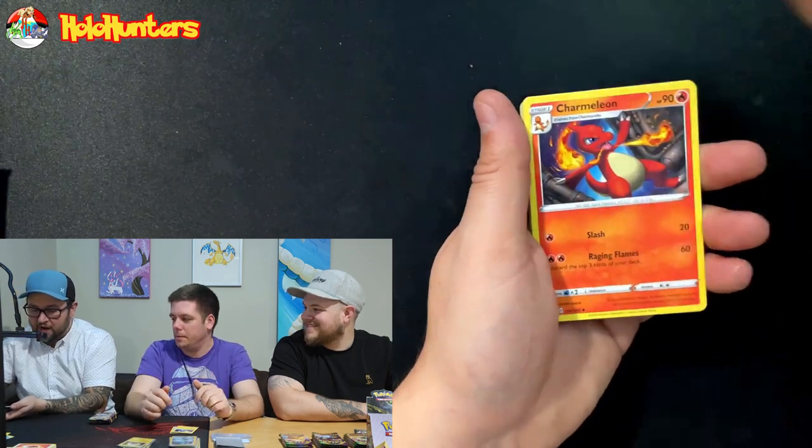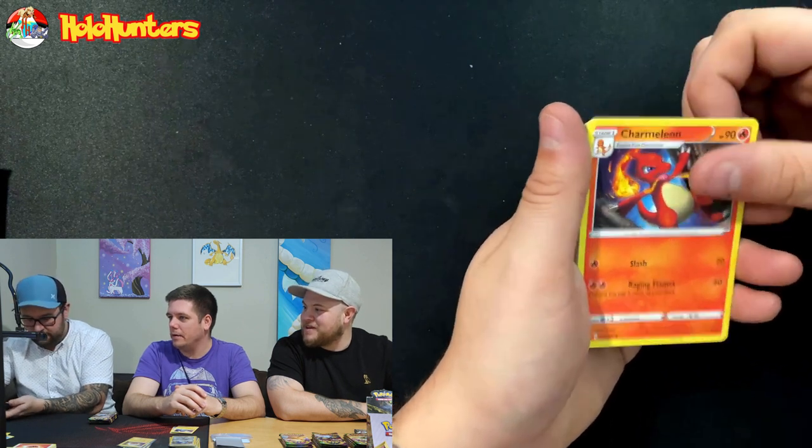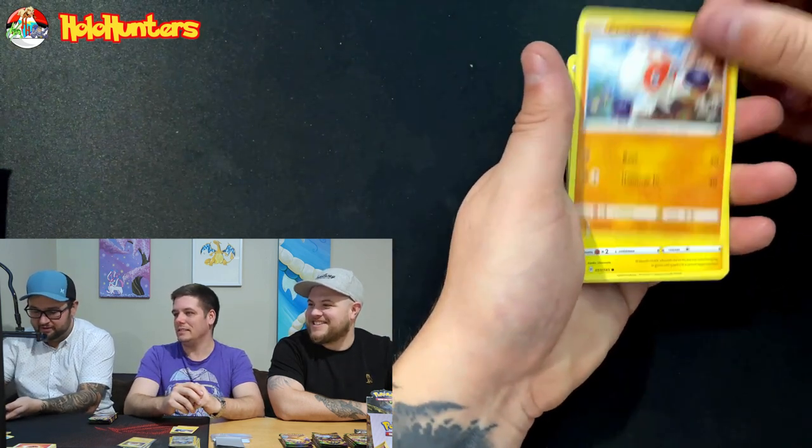Tick Pikachu. Our first Charmeleon out of the pack. That's nice. I like the artwork. Could it be? I like it. It was cute. The stepping stones. Who knows? Don't jinx it, he says.